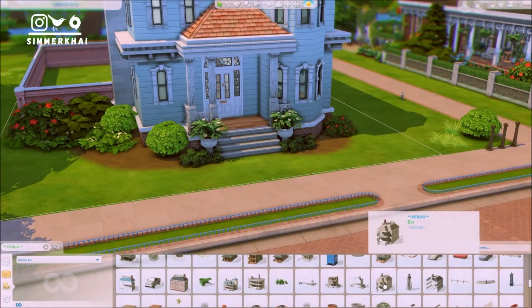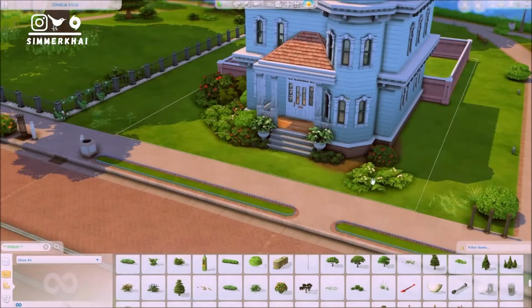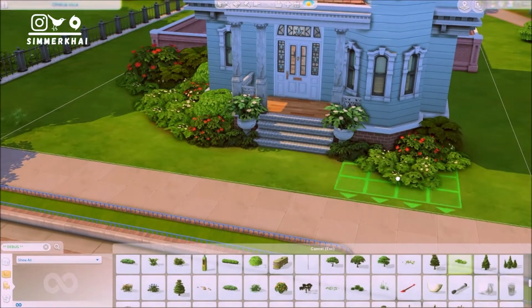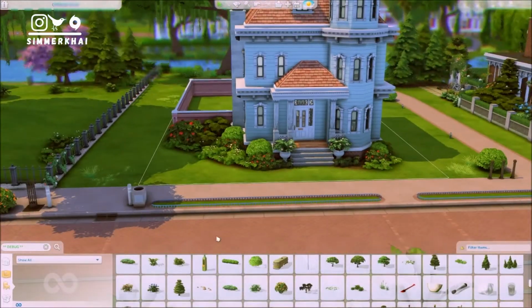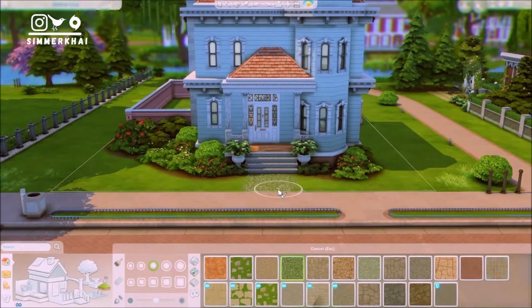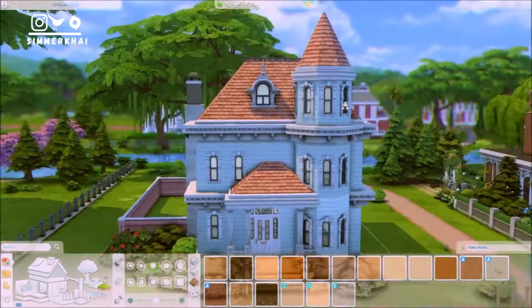They are mostly rounds and just shrubs, and I decided to do this because I wanted to make something different for this build, and not include a lot of trees. However, I did end up adding a tree in the back part of the house you see over there, but just that one tree is the tree that is in this house. The others are shrubs and flowers.